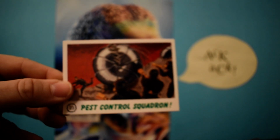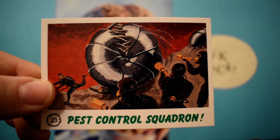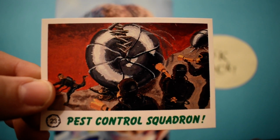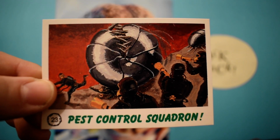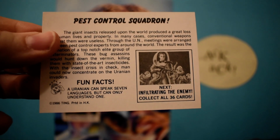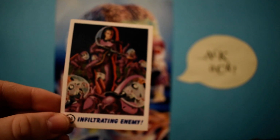The Pest Control Squadron is up next. According to the back of the card, these guys are earthlings going around destroying all the giant bugs, but this one just shows a giant pill bug crushing one. Fun and games for all. And speaking of fun, according to the fun fact here, a Uranian can speak 7 languages but can only understand 1. So, kudos to him.